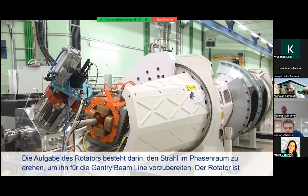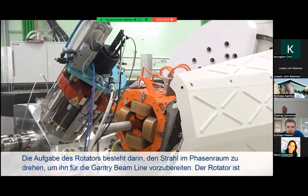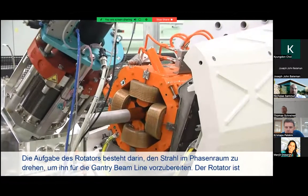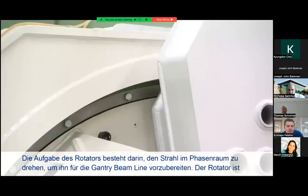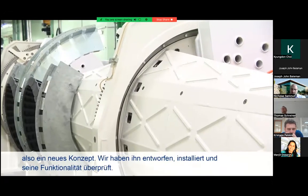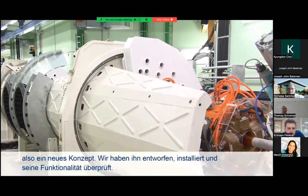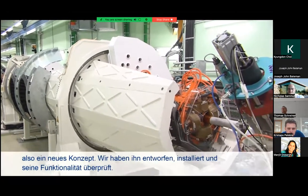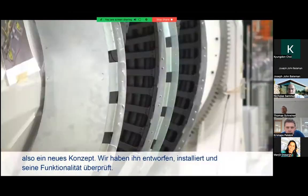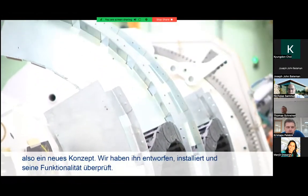What is the rotator? So the task of the rotator is to rotate the beam in the phase space in preparation for the gantry beam line. The rotator is a new concept, and we designed it, installed it, tested and verified its functionality, and it works.